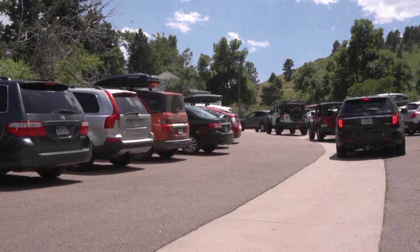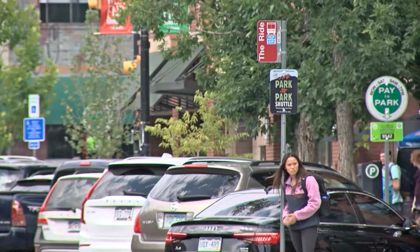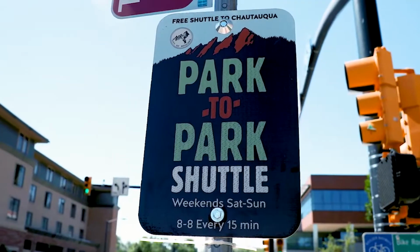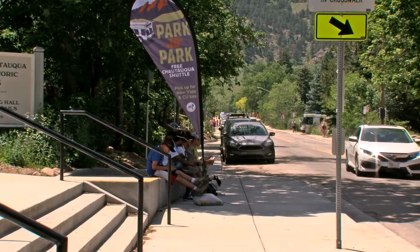Park to Park is a program to manage access to Chautauqua, which of course is one of our most beloved and visited places in Boulder. This is the city's third year running the program, and it runs every weekend starting Memorial Day weekend and ending on Labor Day, the park's most visited season. It includes paid parking at Chautauqua and in the surrounding neighborhood on weekends, along with a free shuttle and free satellite parking. The program was implemented to address parking and access challenges at this popular open space destination.